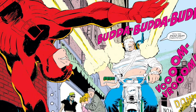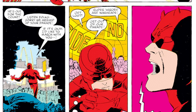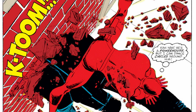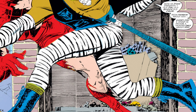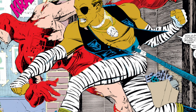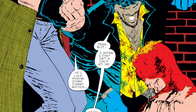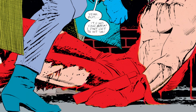Romita Jr.'s depiction of Hell's Kitchen is particularly striking. The city feels alive, almost like a character in its own right. His shadow-heavy, exaggerated style complements Nocenti's more dramatic storytelling, making even the most outlandish moments feel grounded. His action sequences are top-notch, but where he truly shines is in the quieter, more psychological moments. Scenes where Matt is losing his footing, wrestling with his conscience, or engaging in tense, dialogue-driven confrontations.